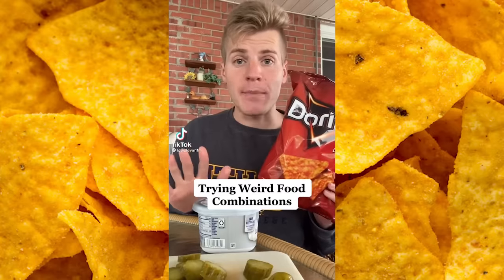This one is a little bit of a weird food combination. I don't know if it's just my pregnancy taste buds speaking, but I think it's gonna be good. I've been seeing this weird food combination all over my For You page. Doritos with cream cheese topped with a pickle. Now let's give it a try.